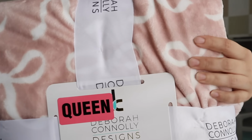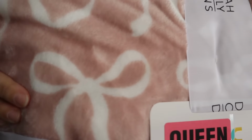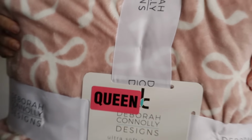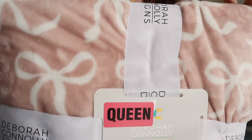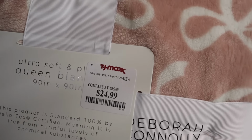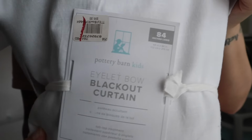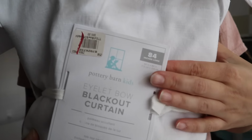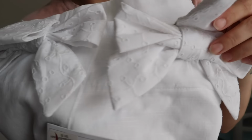To complement the pink in her sheet set and the bows in her new rug, I found this queen size bed blanket at TJ Maxx. It was only $25, and I felt like that was a steal of a deal. And then these are her new curtains. They're blackout curtains. They're just a plain white color, but then they do have this bow detail at the top.